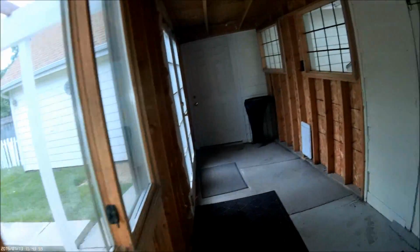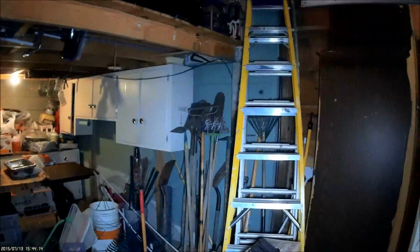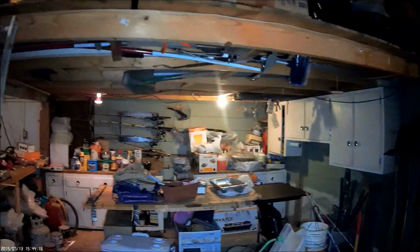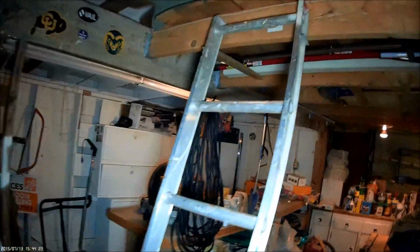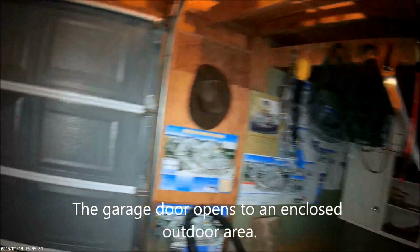Let's head back and check out. You'll notice this is all enclosed from the garage all the way through. You don't have to go outside at all. Here's the workshop. This used to be a 1-car garage that's been converted into a workshop. A lot of space in here, tons of space up above. All your goodies, a lot of built-ins. It's a nice little area here.